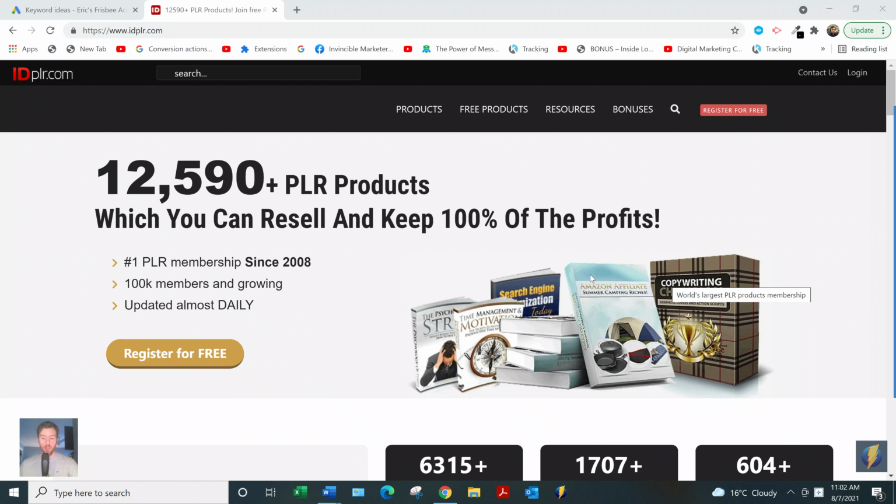You could use them to create content on a website, which I don't recommend if you're trying to rank in Google, because Google doesn't like that. But if it's just a static website that you're not trying to rank for, you could use some of the material if you wanted to. Or you could just consume the material. I don't know how much value you'd get out of these products, but if you wanted to.